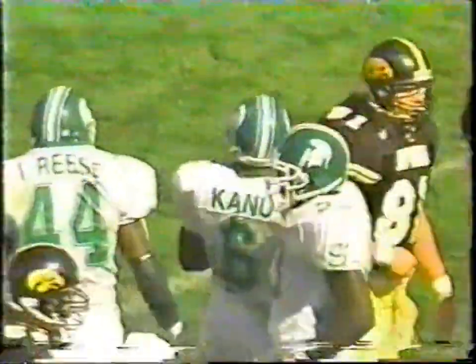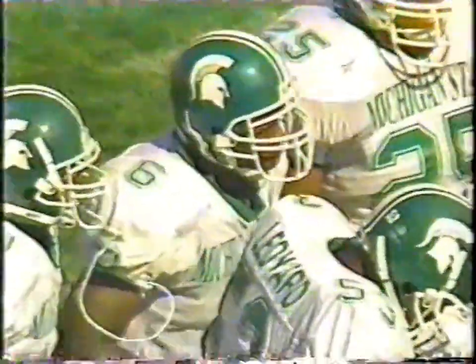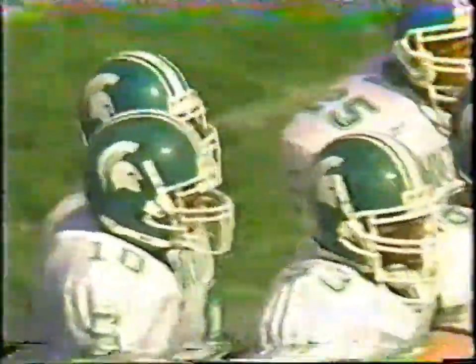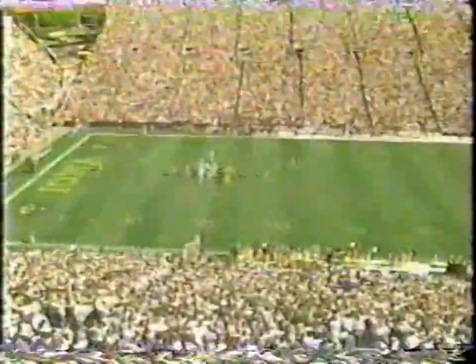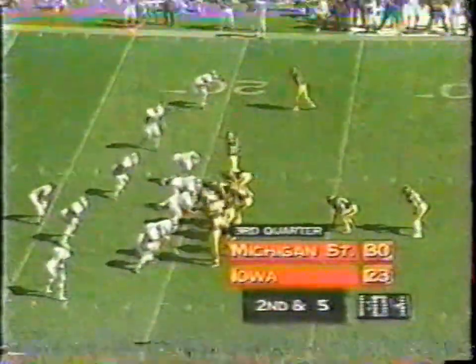Tavian Banks to the 22. Sorry, Canoe has been a very busy man today. Yeah, he comes in with a big hit, but not until Banks picks up some good yardage. Watch this. You're going to see Canoe come in at the end of this play, and Banks will go backward. That's a big hit right there. You know, the players on the Michigan State team talk about Canoe's arms and the size of them. He has huge biceps and triceps. Look at these things there. Look how big those arms are. Second down and 5. Michigan State 20.